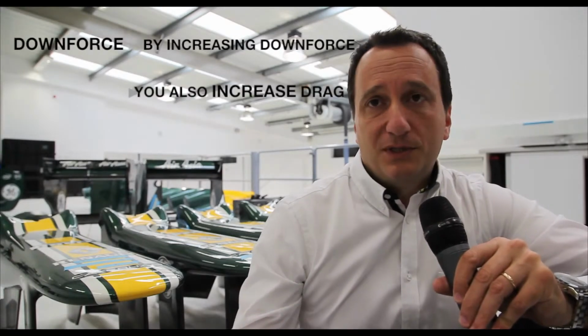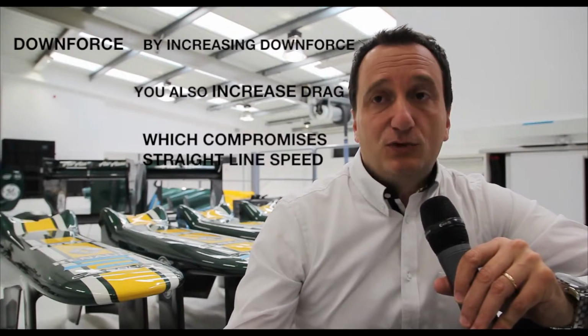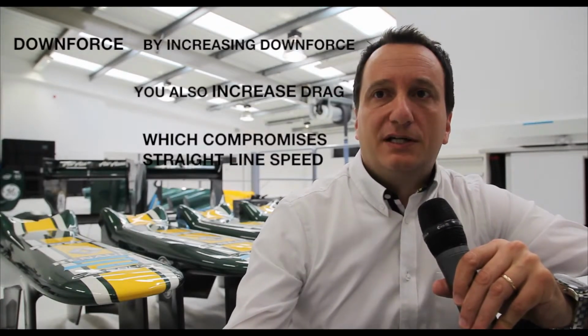Obviously, nothing comes for free, so in general, the more you increase the downforce, the more you increase another of the aerodynamic parameters of the car, which is the drag, which means how much you have to pay in terms of straight line speed, because to put it simply, an easy way to increase the downforce is to increase the angle of the wings. Increasing the angle of the wings means that the wing faces the wind more, and this means that it will act as an aerodynamic brake, if you want.